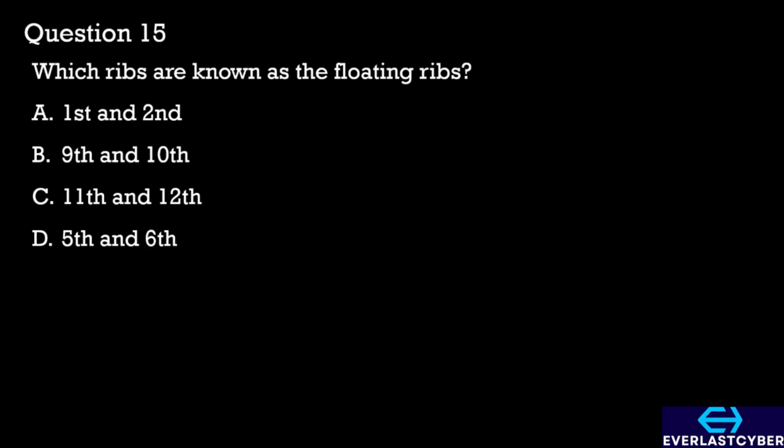Question 15. Which ribs are known as the floating ribs? A, first and second. B, ninth and 10th. C, 11th and 12th. D, 5th and 6th.